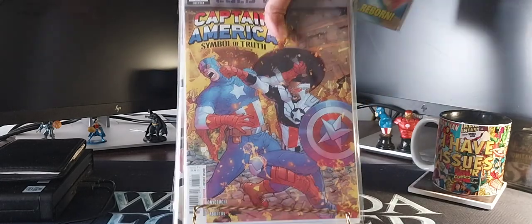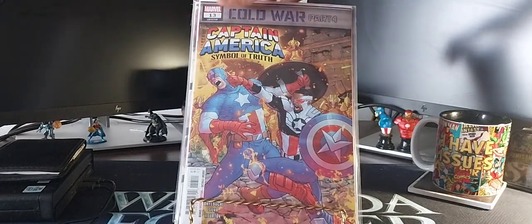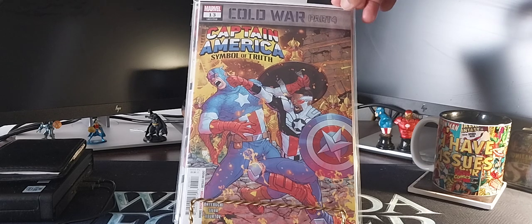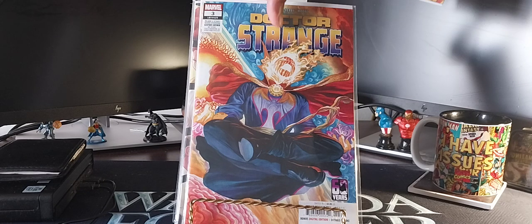Then we have Captain America Cold War Part 4, Symbol of Truth. Okay, and it looks like some kind of skirmish going on between Sam Wilson's Captain America and, of course, Steve Rogers. That's been going on for quite some time. All right. Then we have Doctor Strange, issue number 3 by Jed MacKay.